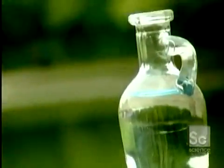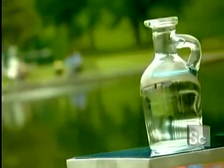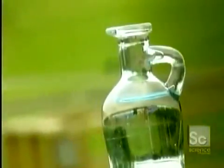Drinking water that's fresh, clean, and crystal clear is something many of us take for granted. We might not give it a second thought, but between the source and our tap, a lot happens to make that water fit to drink. Our water may come from Mother Nature, but it's far from pristine.